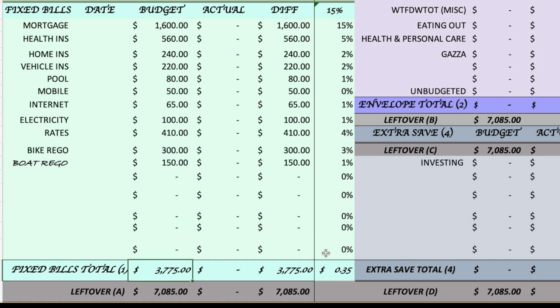So that is going to then give us $3,775 in fixed expenses. Rather excited because we have finally dropped below the $4,000 mark because we no longer have that loan payment. And so we're actually just below the $3,000 when we don't have those other one-off expenses that are in there. So really quite happy with that. But because we have those additional expenses, approximately 35% of our budget is going to be going towards fixed bills. And it gives us a leftover of $7,085 that we can then allocate next to our variable expenses.